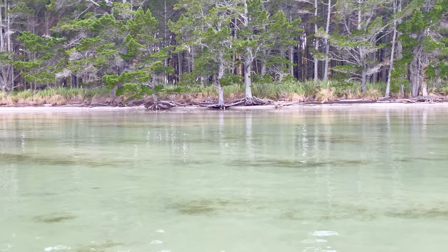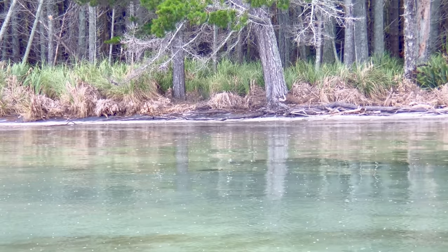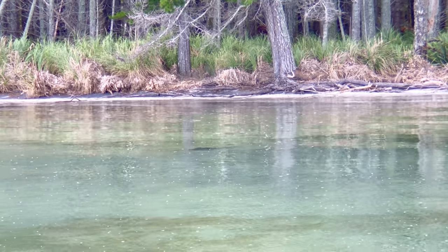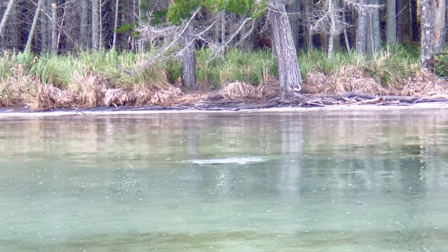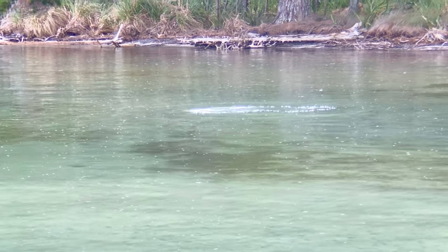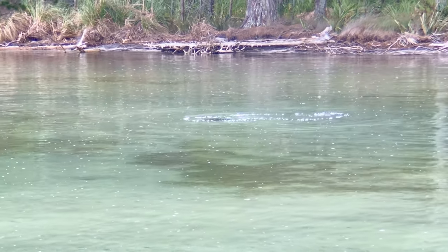Just spotted a kingfish on the back of a ray. We got a ray rider. It's a good looking tail. Ooh, he's feeding as well, man. It's got his whole tail out. Is that his whole tail out of the water, then?